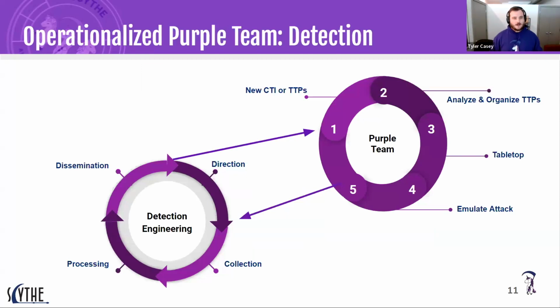So operationalized purple team kind of looks like that. You can think of purple teaming and detection engineering as continually feeding off of each other. So you run the purple team exercise, you get to your detection phase, which is phase 5, where you identify what's detected, what gaps exist. Your detection team can then improve their collection, processing, and alerting procedures. And we'll get into this in depth. Each of the phases has their own little bit, but as an overview, this is what we're kind of looking for. Using that purple team, operationalizing it to feed into our detection engineering process.